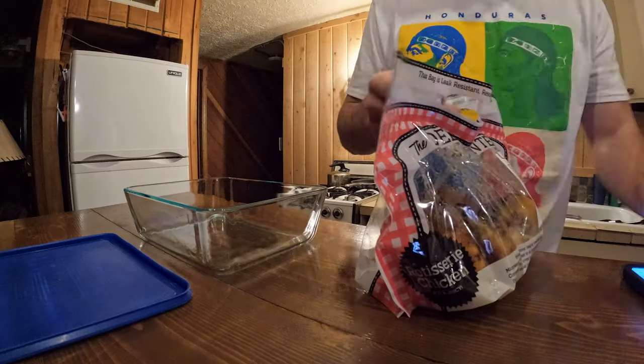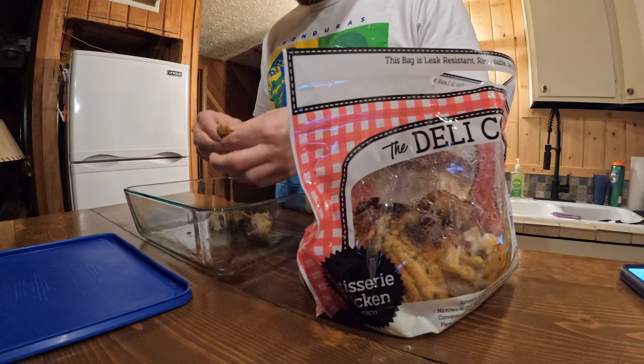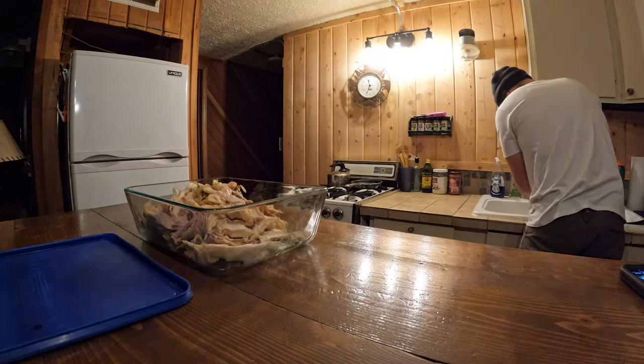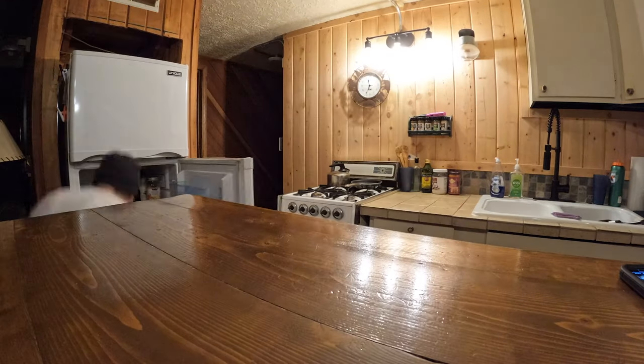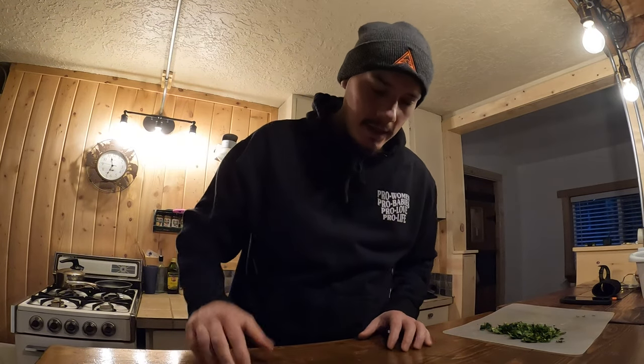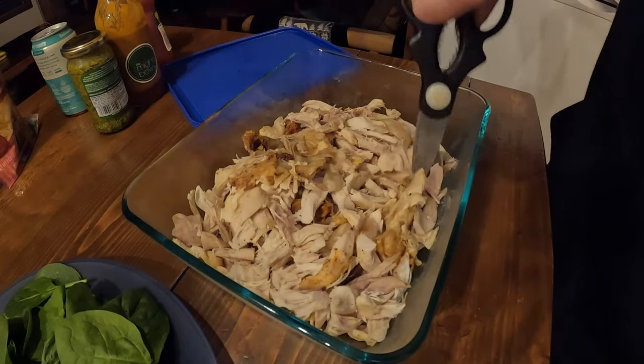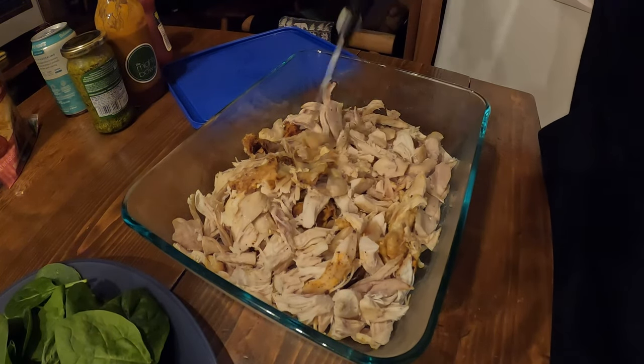I like to use chicken as the meat for this meal. Last night, when I came back from the grocery store, I unpackaged the rotisserie chicken that I bought, shredded it, and put it into a glass container. So I'm going to open that glass container and then use a pair of scissors to just chop up that chicken into smaller pieces. Just go through, chop, chop, chop.